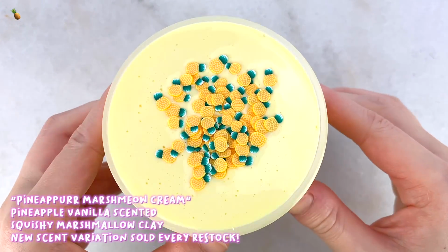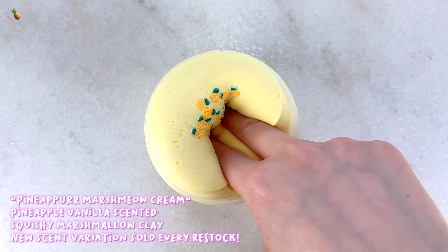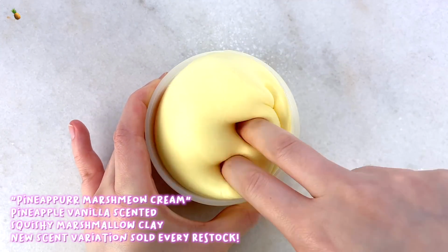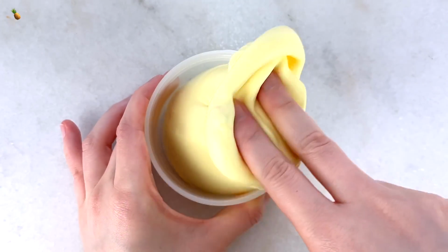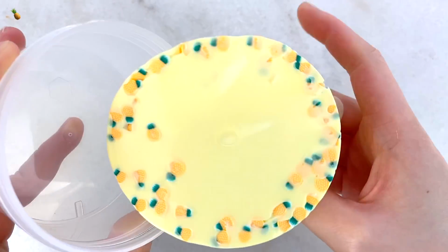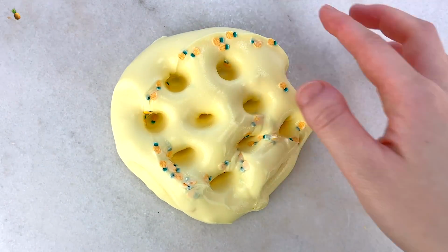Next up, we have my marshmallow cream, and this week we have a pineapple one. It is a light yellow colored pineapple vanilla scented squishy clay slime. I really enjoy playing with this one since it crackles when inflated, and it feels just like a super fluffy marshmallow. This texture is sold every restock with a new color and scent variation, so if you have any specific requests, let me know in the comments.